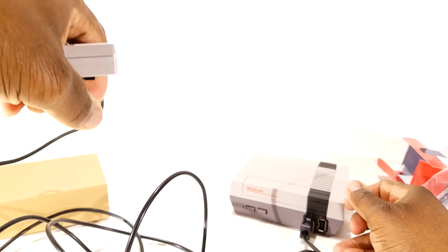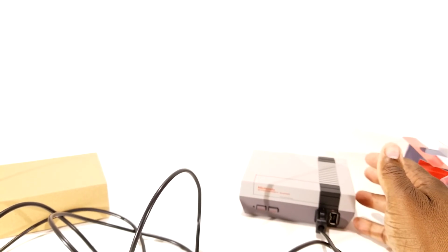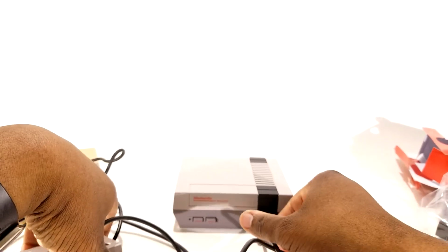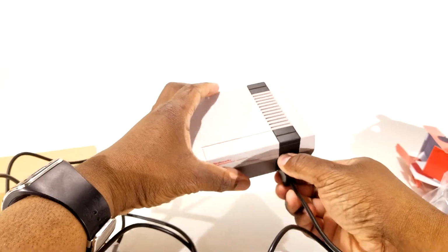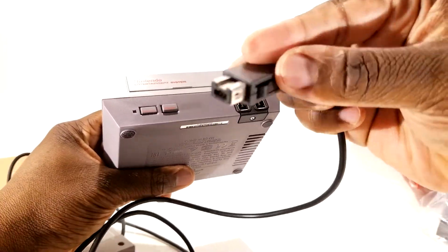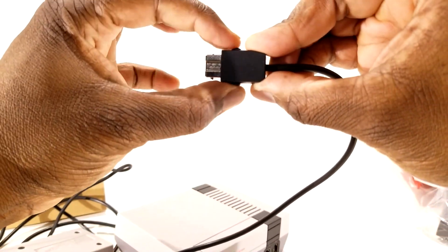So that's enough length for you to go from your TV to your couch or whatever without knocking the game over, because it's very light. All right. So we're gonna unplug this right here. Oh, forgot. Remember to squeeze these before you pull them out. It's not like the old Nintendo. You have to squeeze these two pegs right here.